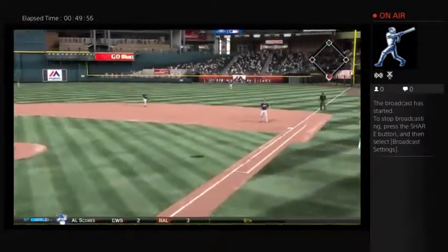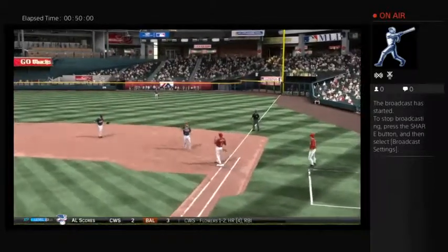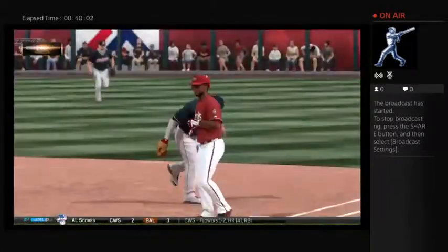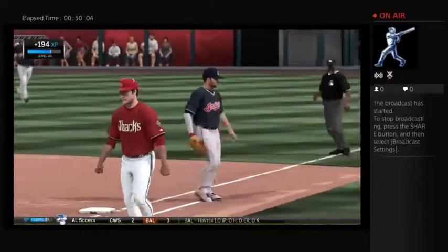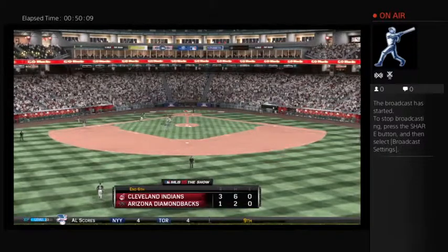Now a big swing as this is popped up. And I mean way up there toward the right side of the infield. And Swisher will make the catch, and the side is retired. So 1, 2, 3 go the Diamondbacks. They still trail it here 3-1.